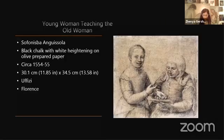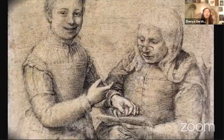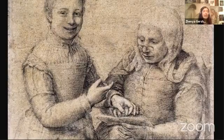Now, here we come to a very important part. First of all, as you could see, the subject of this drawing, and we know Vasari, how highly he spoke about the ability of Sophonisba to draw. Here we see something very strange. I wonder if you notice what's bizarre about this subject. Anybody in the audience or Jeff?